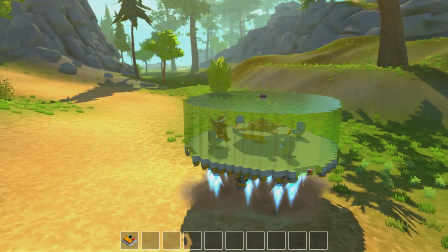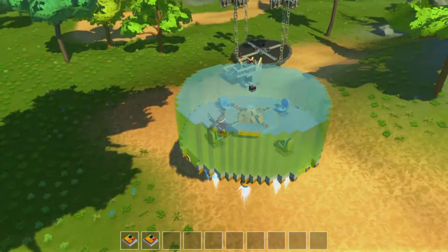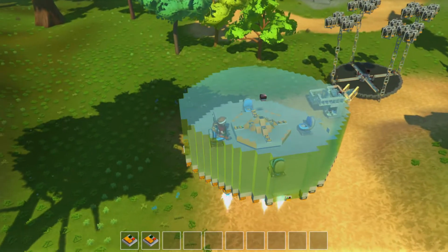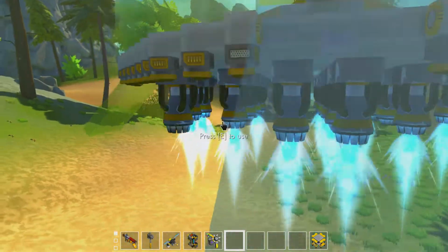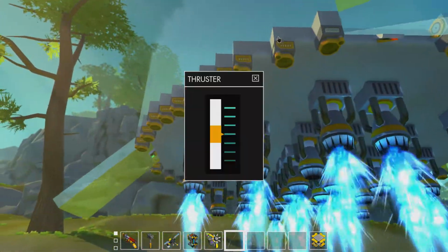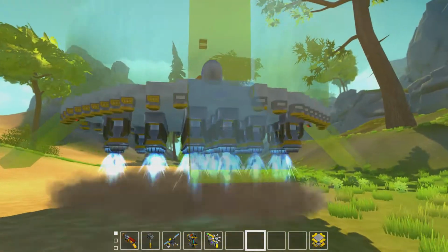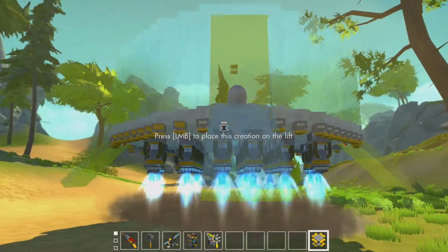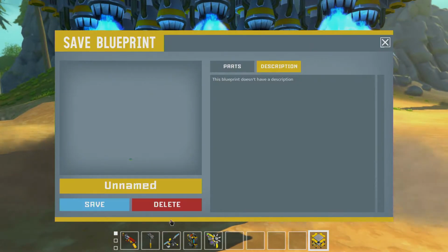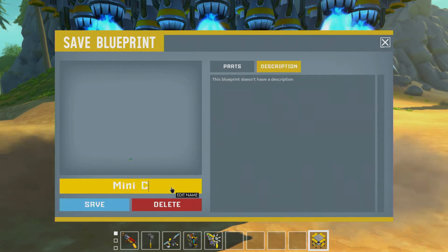Okay, so now if I get in here. Alright, okay. So now we're going up. Perfect. I think I'm going to increase the power of these outside ones, like maybe 2, because it is super weak right now. So now, this is all done, so I'm just going to save it as the mini chandelier.